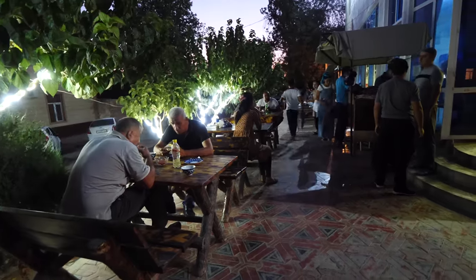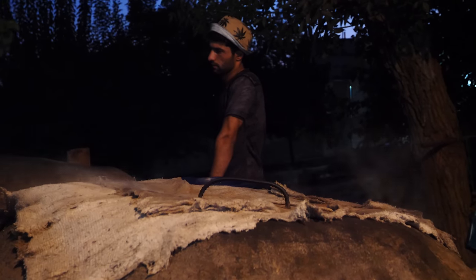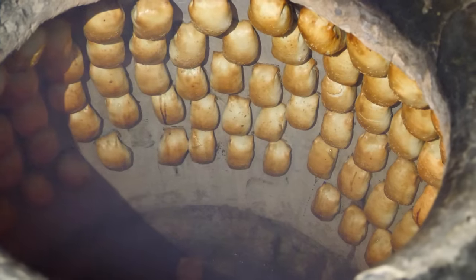So delicious. It's like a samosa, empanada. It's amazing. Perfect. So we're gonna see how they bake it. So right now it's in this tandoor, right? So they bake it. And this one's empty, right? So it's just this one. So in 5 minutes, we're gonna see them pull it out. Whoa. Wow.